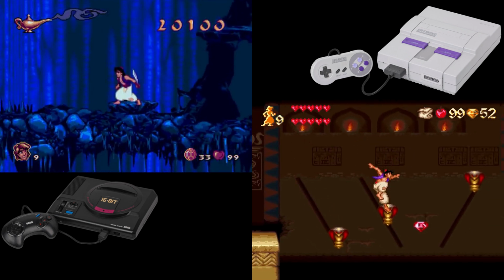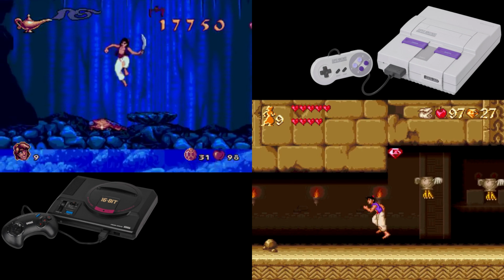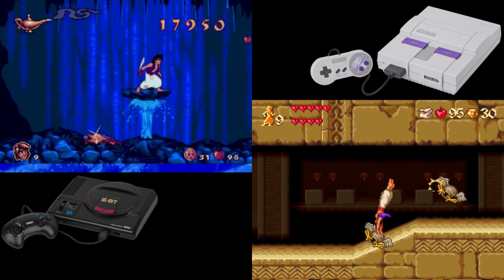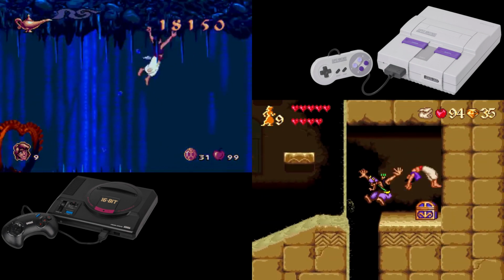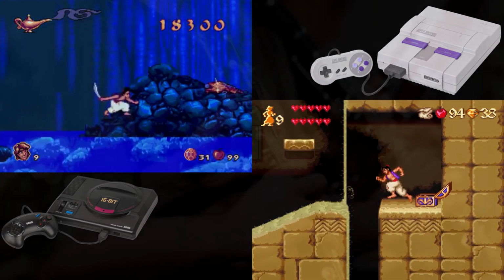The SNES edition leans more towards classic platforming with a slice of strategy, while the Genesis edition amps up the excitement with its dynamic combat sequences. It's like choosing between an elegant ballet and an exhilarating action movie. Both have their charms and challenges. I will go for a point in both versions here.